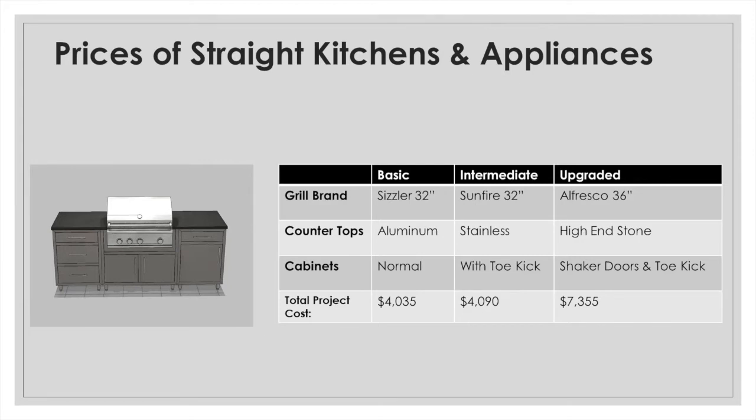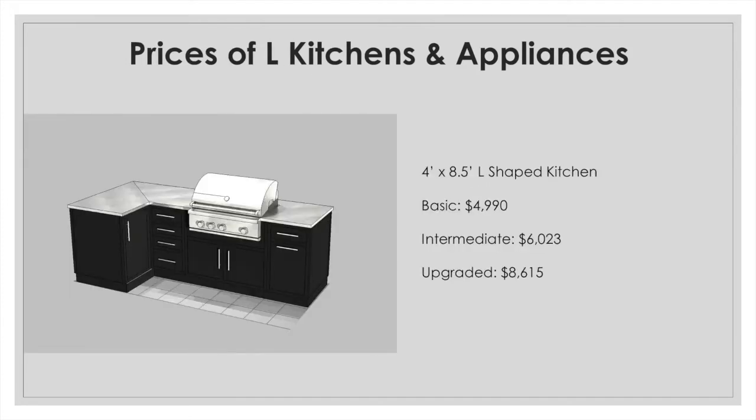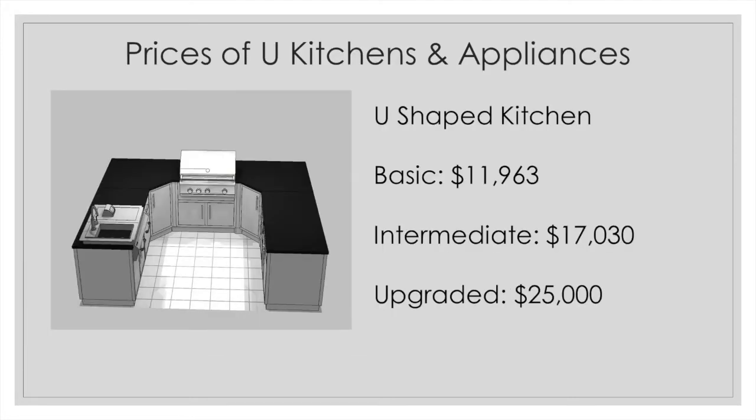For instance, this 7-foot kitchen here could be as low as $4,000 with the grill, up to $7,300 if you use a high-end grill, high-end stone, and use the shaker doors and toe kick. Here, using the same assumptions, this kitchen ranges from $4,900 up to $8,600, and then this U kitchen, which ranges from $12,000 up to $25,000.